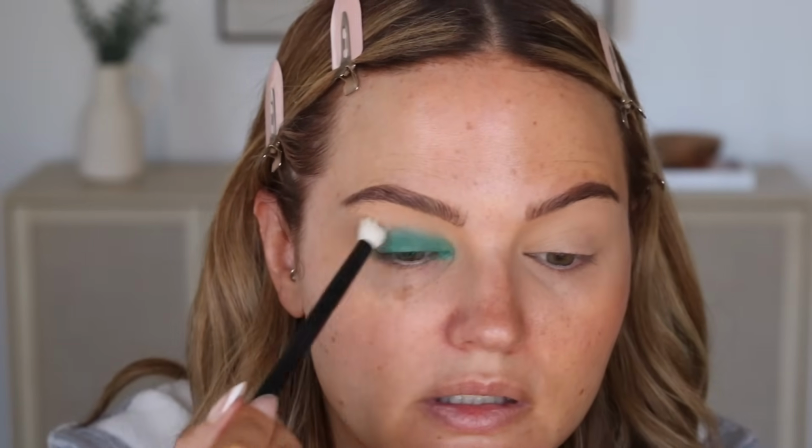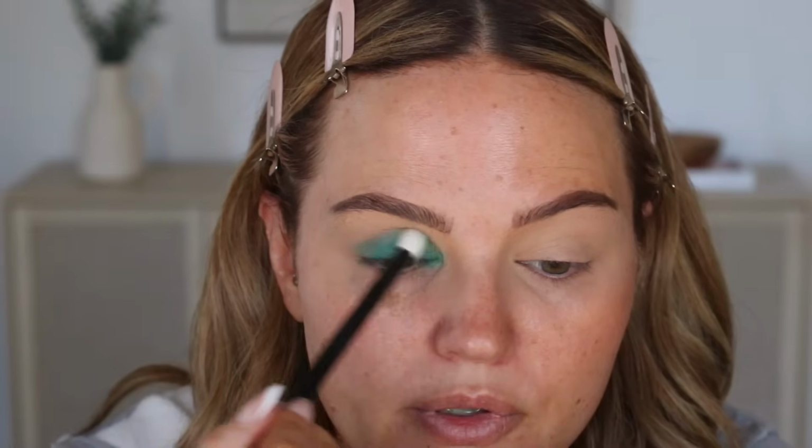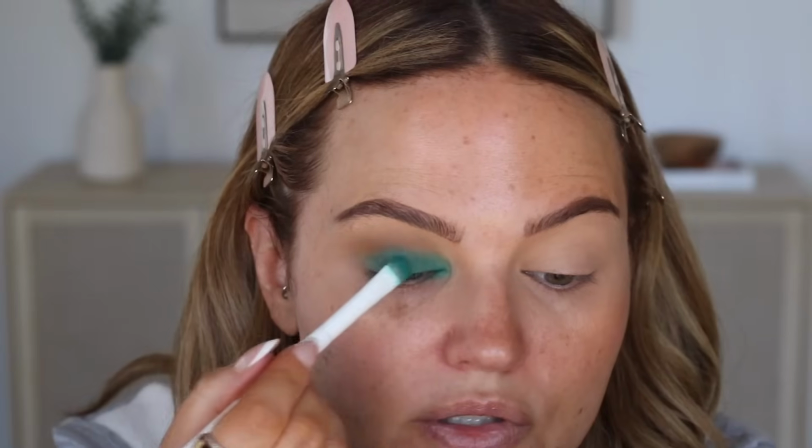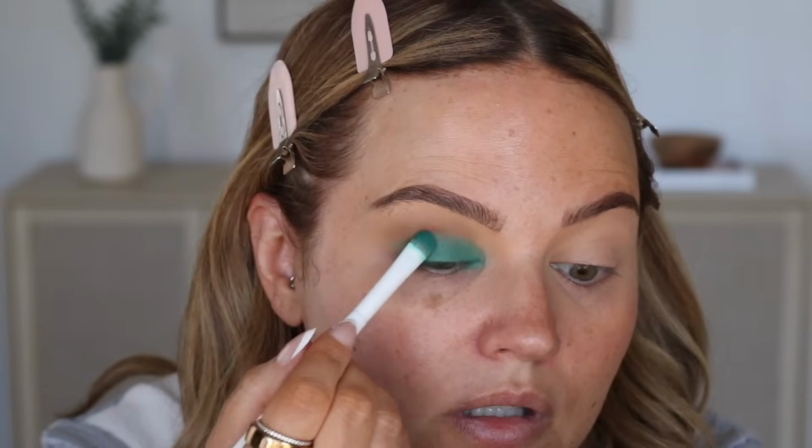Yeah, that one's a little too light for my skin tone. I'm gonna go ahead and use my bronzer. I'm using the Charlotte Tilbury today. I haven't used this in a while. I didn't have a new bronzer to test out, so I pulled this one out. It's getting some kind of transition in the crease. I just really want this green to pop, so I'm just going back in with that green and repressing it on the lid.